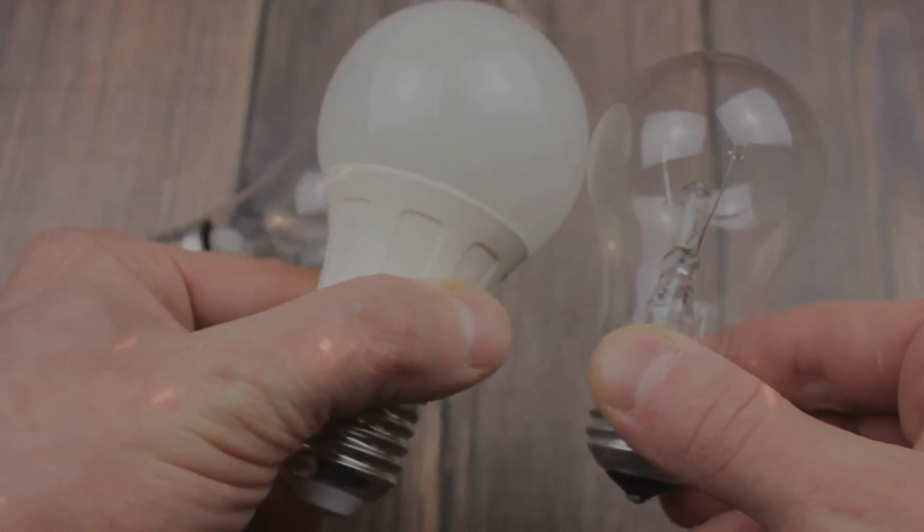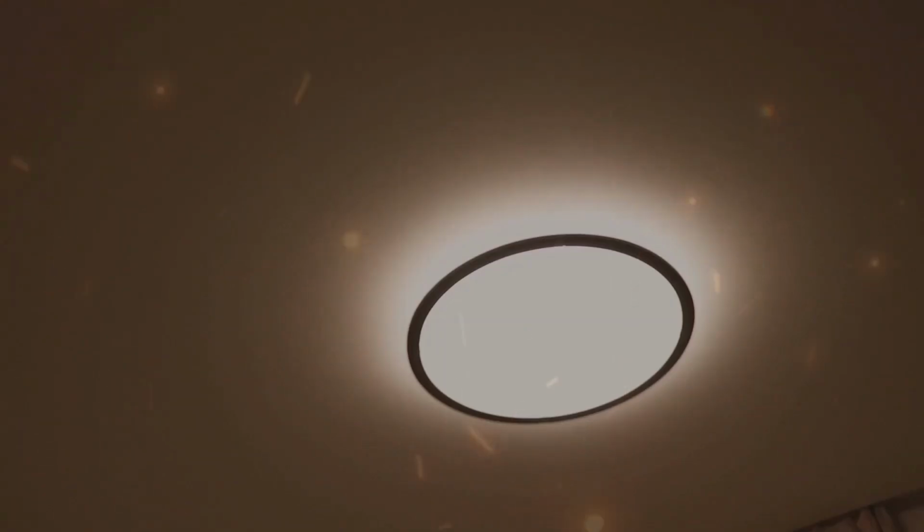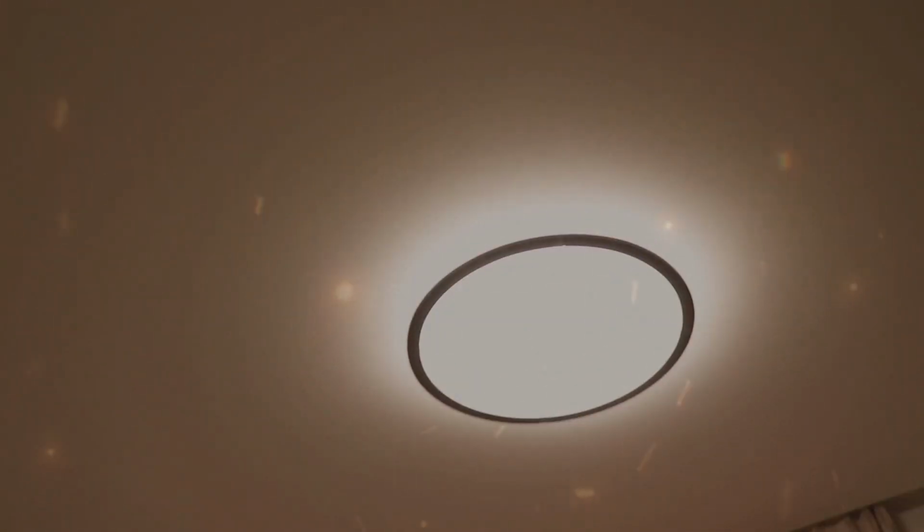Living spaces. For living rooms, dining rooms, and bedrooms, aim for a warm and inviting ambiance with bulbs in the 2700 to 3000 Kelvin range. Kitchens and bathrooms. For task-oriented spaces like kitchens and bathrooms, opt for brighter, cooler light bulbs in the 3000 to 4000 Kelvin range.